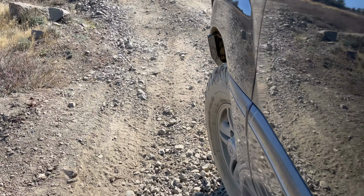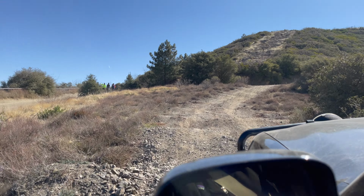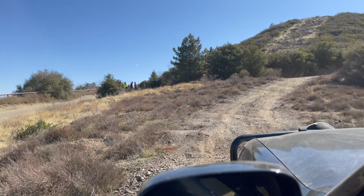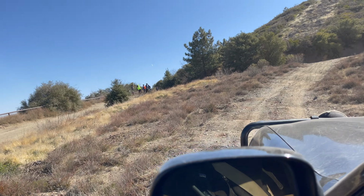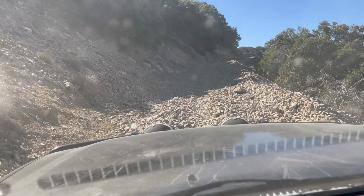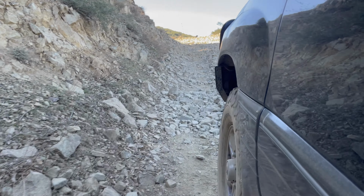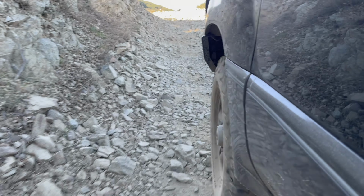After you pass that little area, the road gets a little bit rocky, but nothing too bad. If you have a two-wheel drive truck with all-terrain tires, I think you're not gonna have any issues here. And for the all-wheel drive vehicles, the SUVs, I've seen so many of them up top, and I don't think they had any issues going up.